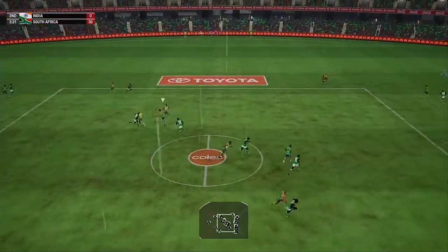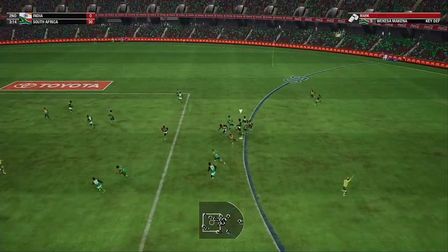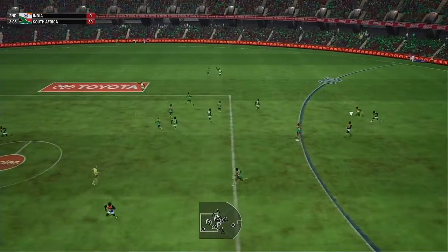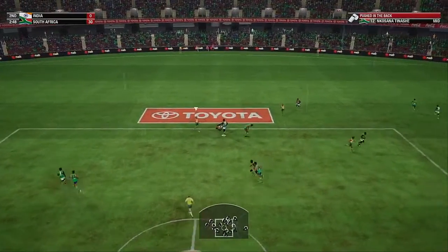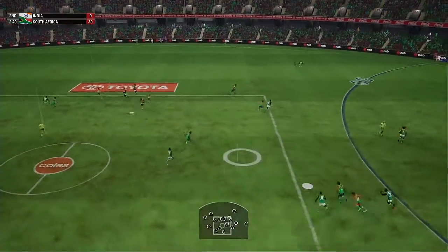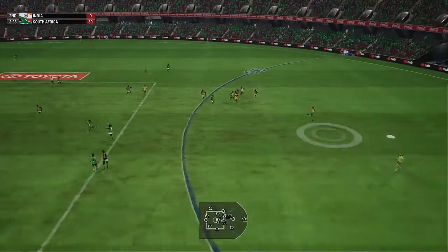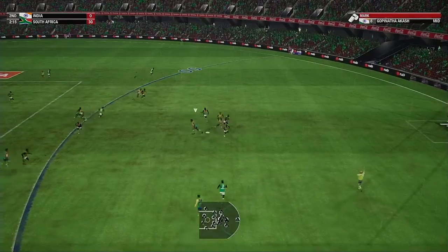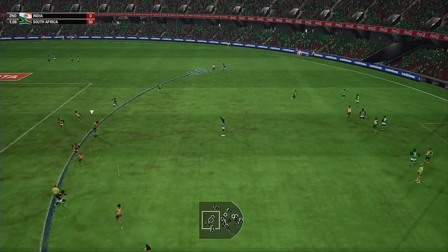Clears the contest. Gets the handball away. Quickly onto the boot. Good mark and looks to send it back. Looks up with the kick. Does well to cut off the kick. Sends it clear of the contest, over the top of the pack. Slams it on the boot. Takes an uncontested mark. 45 metres out.